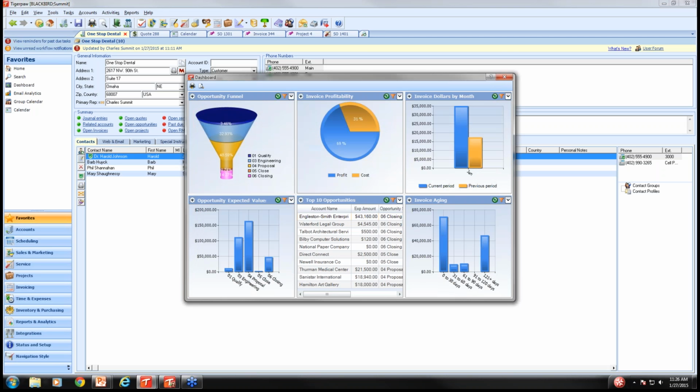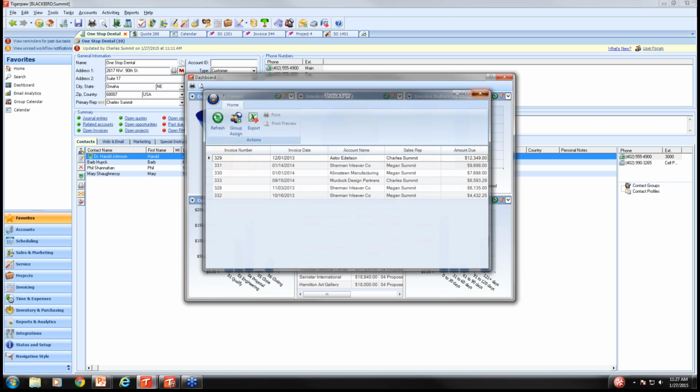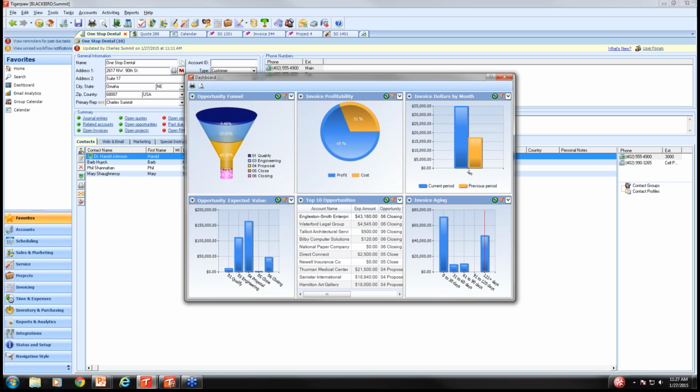If I deal with invoicing, maybe I want to see all my invoices that are 121 days or older. There are those invoices, the customers, and the amounts due. Here's my group assigned. I can funnel these now all into a group, and now I can send an email or possibly a mail merge letter to these accounts letting them know we've got some invoices starting to have some birthdays here. This is actually a floating window. I can move this over to my second monitor, leave this up and run. This auto refreshes every minute and a half, so what I am seeing here is up to the minute current information.